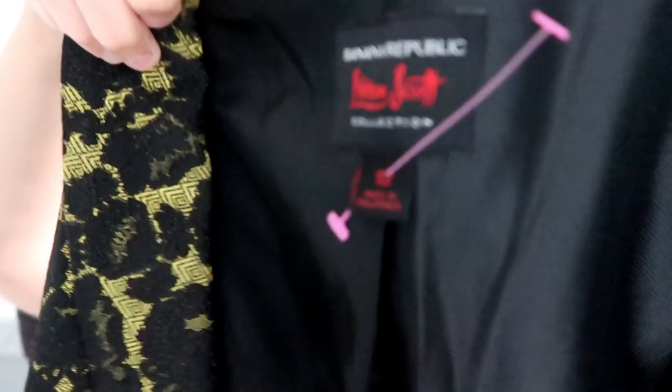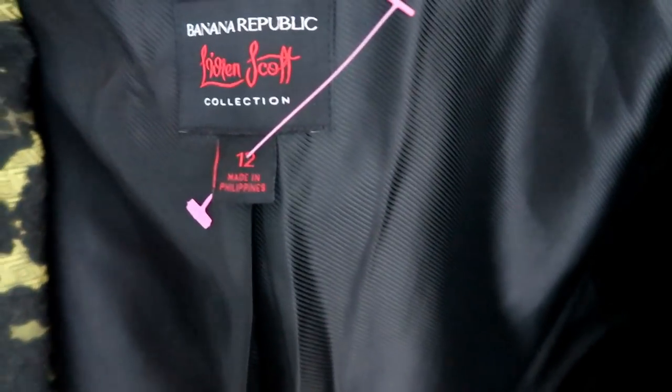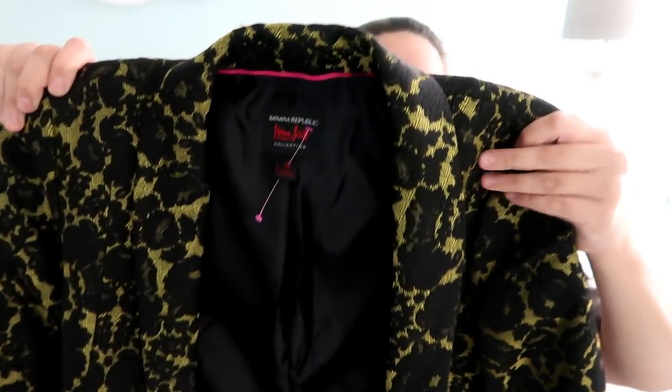Banana Republic, and I don't know this name, Loren Scott Collection. It must be a collaboration. Hopefully I'm holding that at the right level. It's kind of a bright yellow and black lace, but not real lace. It's a woven lace blazer.